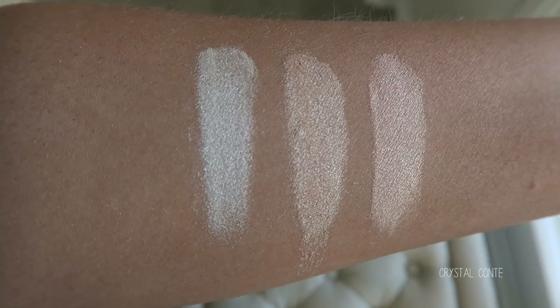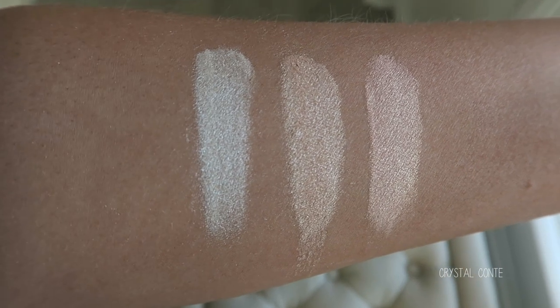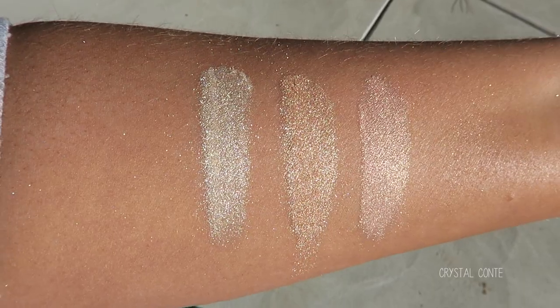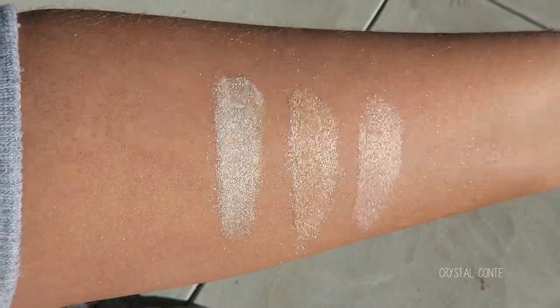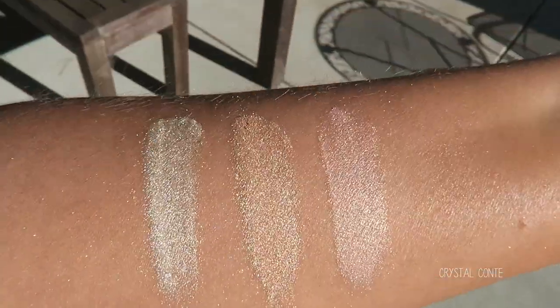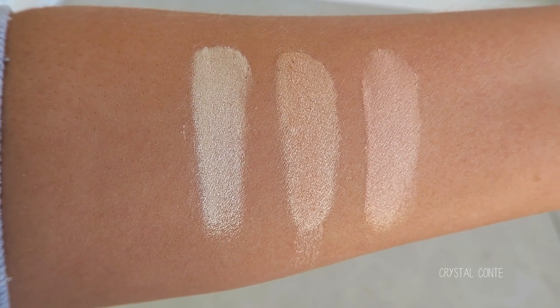Straight up into the swatches of the loose shimmer highlights, we have Santorini on the left, in the middle, Fiji, and on the end, Tahiti. This is indoor lighting swatches, and this is direct sunlight. Look how insane they are. As you can see, the colors look quite similar. We have a silver tone, and then a gold champagne, and then a pink on the end. This last clip is of them outside, but in the shade.